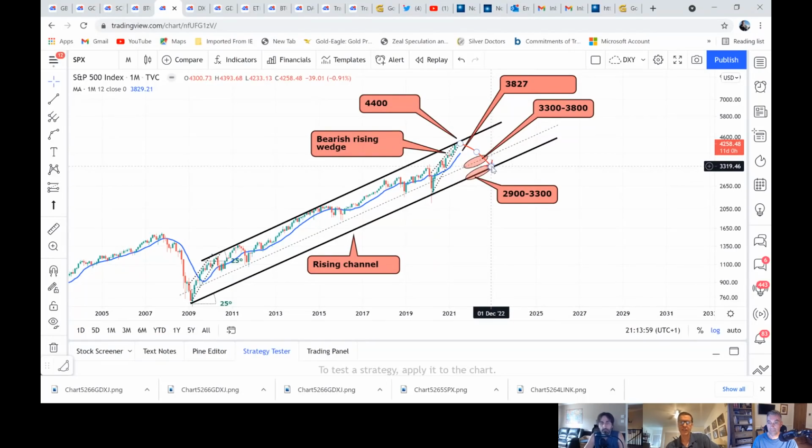I'm counting more than a dozen. If we go back to 2009, that top channel has like a dozen points. I mean, that thing is solid as a rock, right? So the odds are we're probably going to bounce off it here and go down. And I think it's going to be a 12 to 18 month correction.